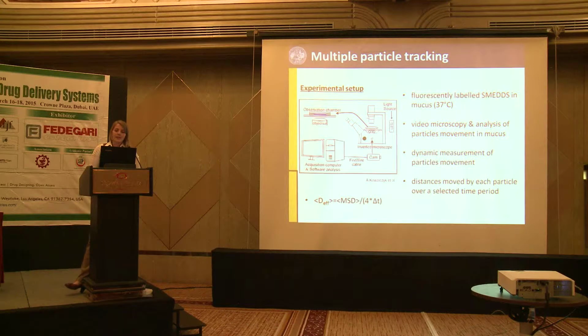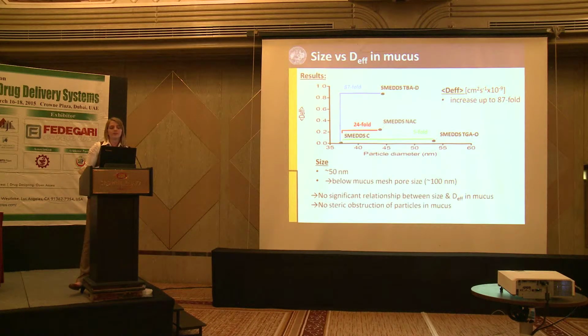So, to study the particle movement within a matrix, the particles are initially labeled using a fluorescent dye. Then the samples are incubated with our matrix, in this case porcine mucus, and are observed by using microscopy, and afterwards the data can be analyzed. With this dynamic measurement, more than 100 particles for each formulation can be observed within one measurement cycle, and what we finally measure is the mean square displacement out of which we can calculate the effective diffusion coefficient.